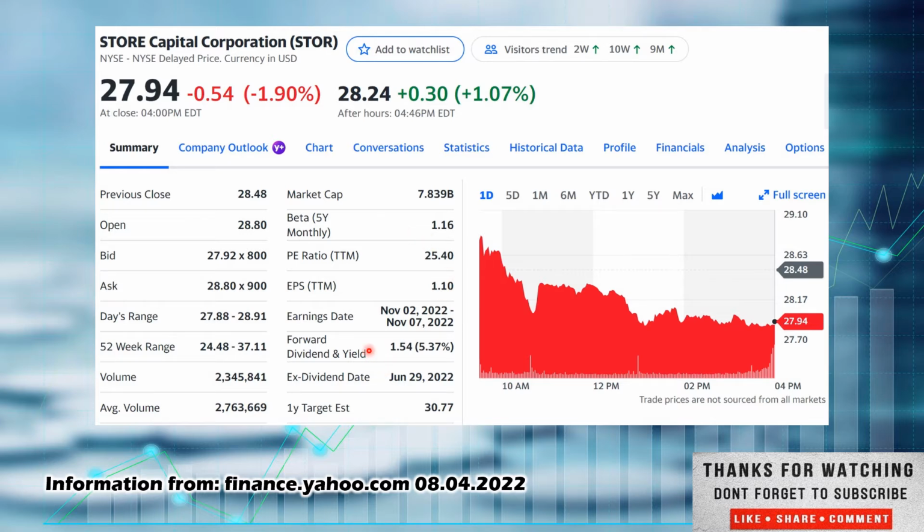It also has a forward dividend of $1.54, paid out quarterly, and that yield equals 5.37%, so a very nicely yielding REIT here. It does have an ex-dividend date. The last one was June 29th. And according to Yahoo Finance, where we pulled this information, not affiliated, just where I like to pull some data, they have a one-year target of $30.77. So it speaks to a little bit of upside appreciation, at least according to Yahoo Finance, from where it currently sits.